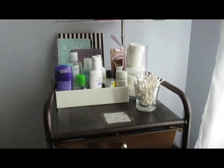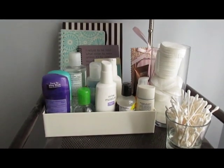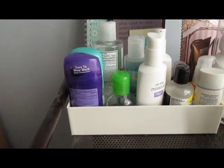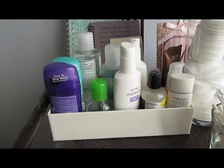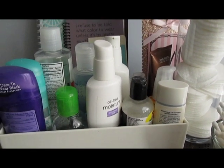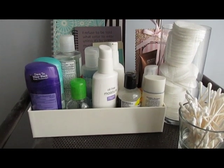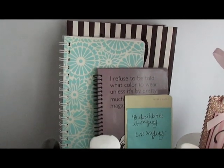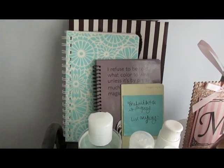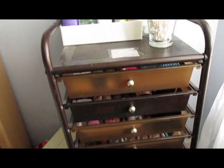So starting on the top of my makeup drawer system, I kept it pretty much the same. I just cleared off this front area that was all cluttered, and I have my deodorant and my daytime skincare, as well as some hair products like my dry shampoo and oils and stuff. I don't really use the oils, but I do like to keep them in the event that I want them. And then I put my little notebooks for YouTube back here, so they're out of the way but still really accessible. So I like this setup a lot.